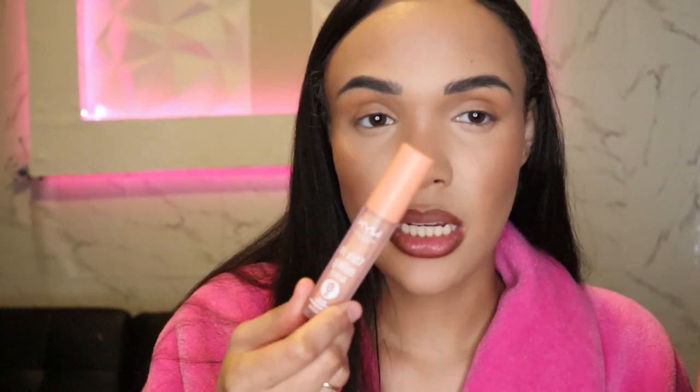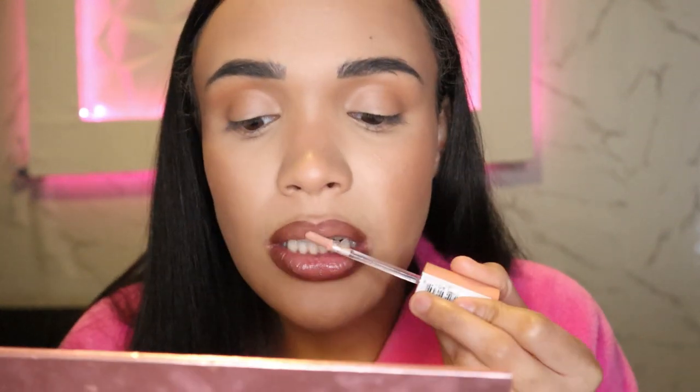Now, this is NYX. This is Milky Gloss in Milk and Honey. This is the perfection. And bet. God dang, I'm almost out of this. Girl, when I tell you I've been using this, I've been using this every time I do my makeup, and even on non-makeup days. So it's crazy. Anyways, look at that. I don't know if y'all can see how nude this is, but it is so pretty.